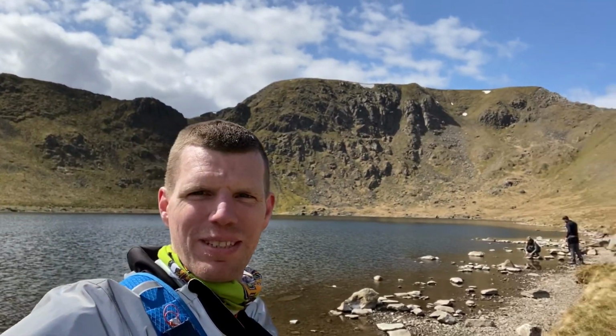So that's Helvellyn there. It's absolutely huge from down here. Mighty impressive mountain. Looks much better in real life than it does on videos. The scale of it is enormous. Just taking a well-deserved break now after coming down from Swirral Edge. Just having a bit of lunch by the Tarn. Still beautiful weather as you can see.